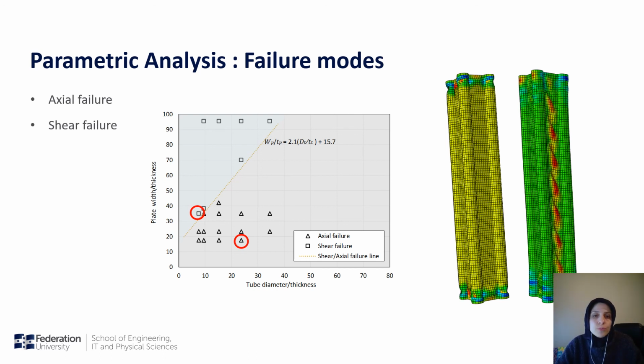So in order to propose an optimum design, we would say that a section that undergoes a shear failure would be a favorable one, but in order to make it optimum, the highest possible tube slenderness values would be used. So this dashed line here is actually derived to roughly divide the axial failure and the shear failure, and to give us a good estimation of an optimum cross-section based on the slenderness of each of the components.